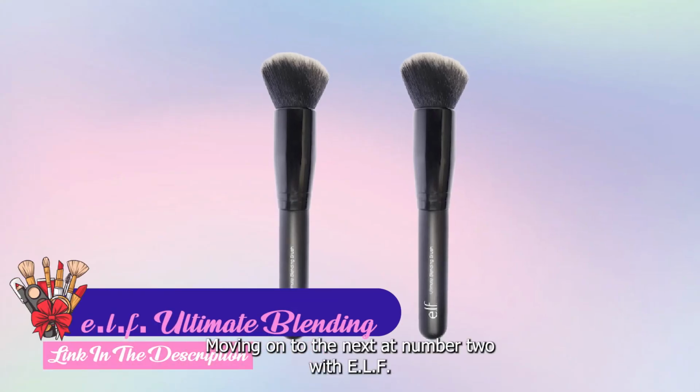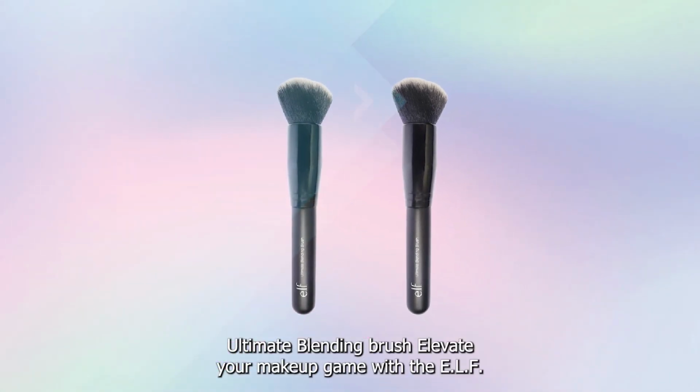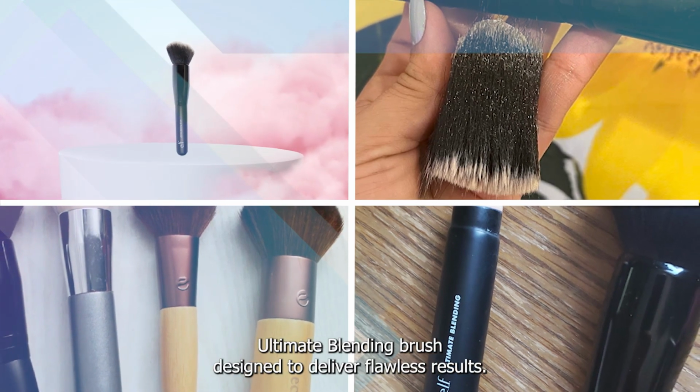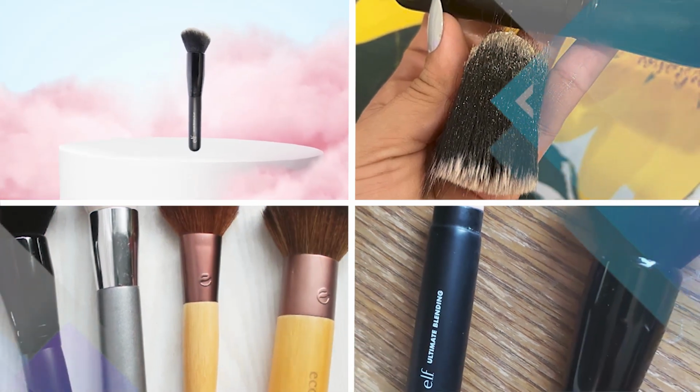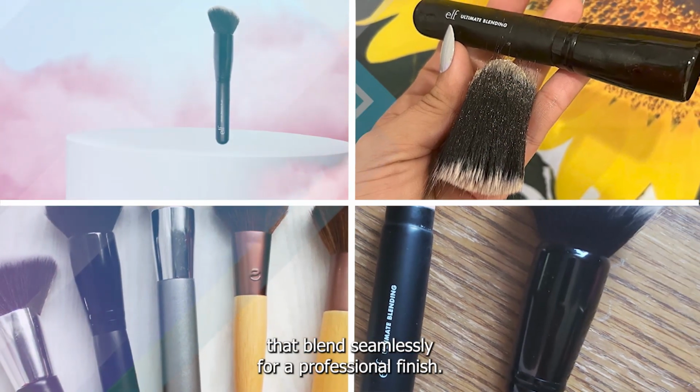Moving on to the next at number 2 with e.l.f. Ultimate Blending Brush. Elevate your makeup game with the e.l.f. Ultimate Blending Brush. Designed to deliver flawless results, this brush boasts a unique shape and ultra-soft bristles that blend seamlessly for a professional finish.